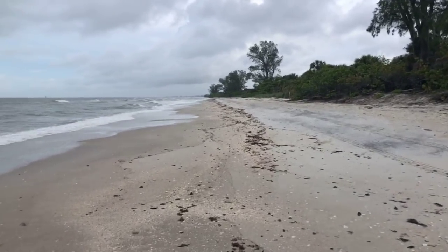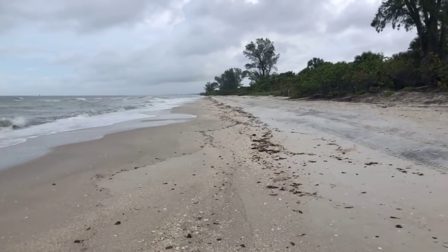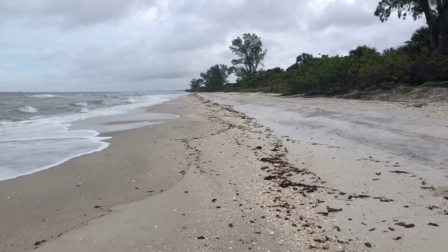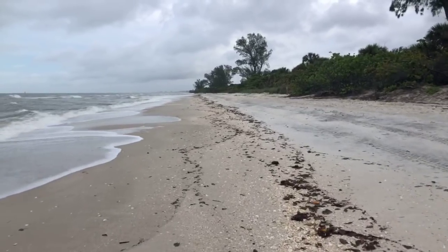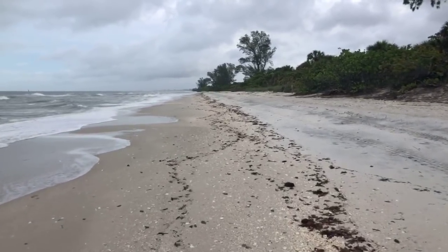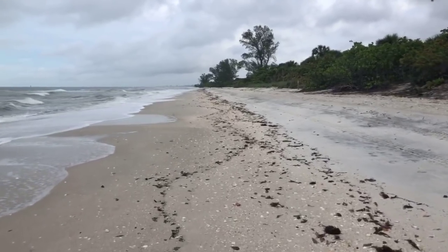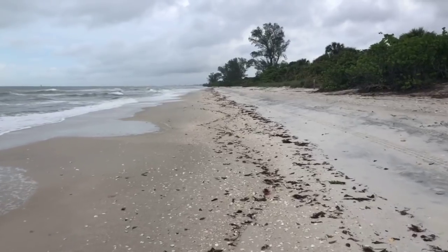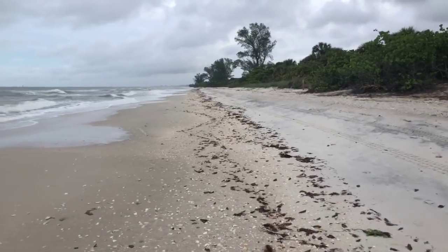When we have these big storms and these big waves, it's kind of hit and miss on the shells. Sometimes the way the tides are acting, they just wash tons of shells up on the beach. Other times the waves come in and just scour the beach clean. So it's hit and miss. You never know.